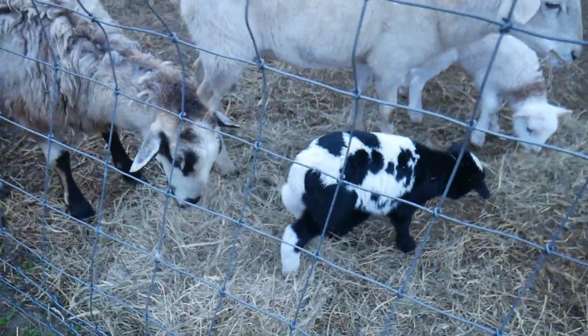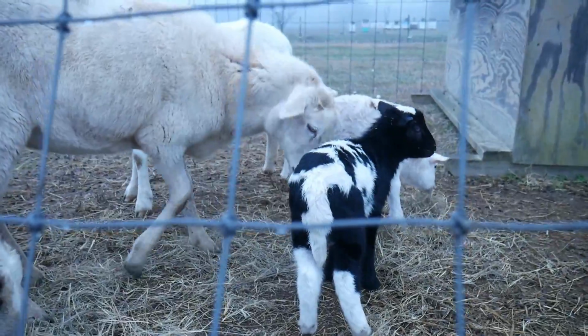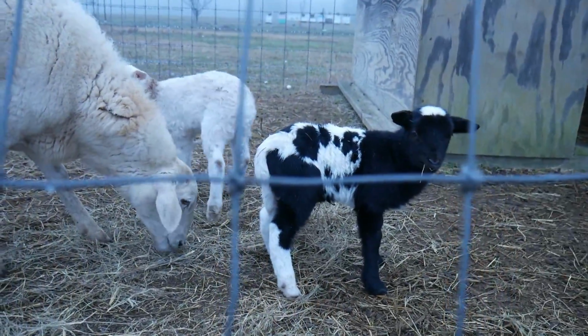Let me show you the other little lambs, and then I think we showed you a clip last week of the one before this one I had to pull that was so tiny. The other little boy we have, they're spending time in the stock trailer just away from everybody. He's getting a little bit stronger. He's doing great, but he's so tiny. Let me show you these others and we'll go check him out. Lovey.